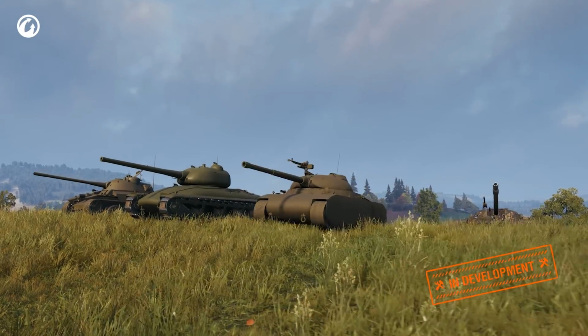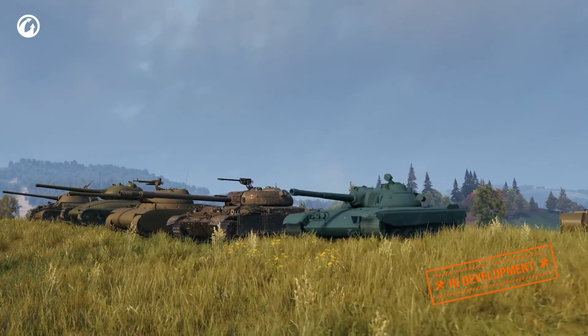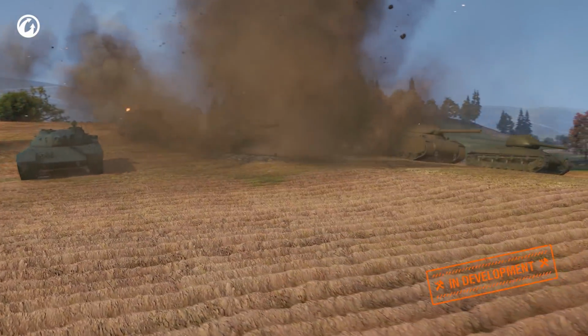The Polish medium tanks will be sent to the Supertest in the near future. Their characteristics are far from final. Adjustments will be made until the new vehicles appear in-game. We'll announce when that will be later.